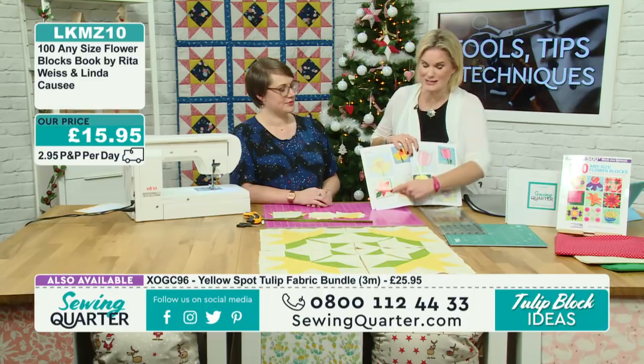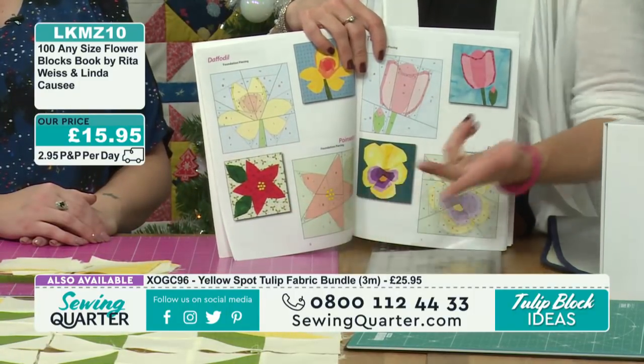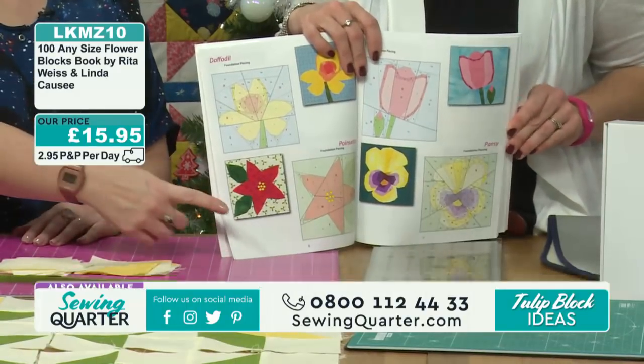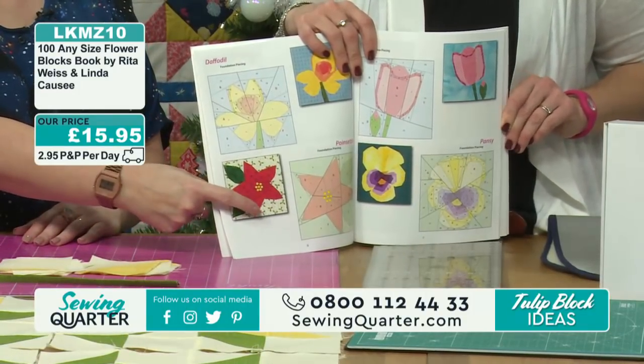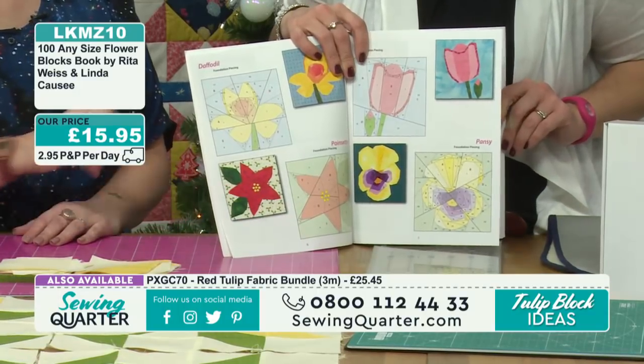But look at some of the... Oh, look, there's your poinsettia. There you go. That's where the Christmas bundle would look fab, wouldn't it? And you don't have to foundation paper piece it for this. You could use the shapes as templates and hand piece it. Oh, you nice.